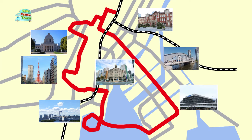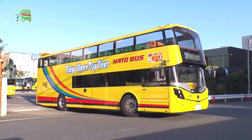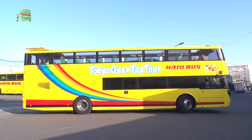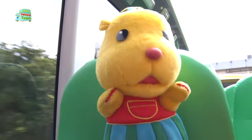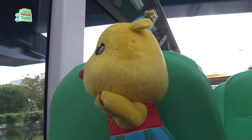This time, we are leaving from Tokyo Station. It's about a one-hour course around in front of the Imperial Palace, the Tokyo Tower, then the Rainbow Bridge, and finally the Ginza area. Lappy, we're off! Yay! Let's go! Lappy, have fun! I wonder what awaits me. Can't wait!